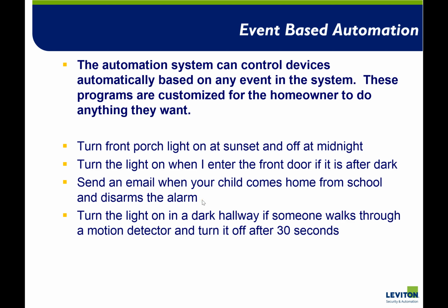So let me just talk a little bit about how automation tends to work. This is what we call event-based automation. This is where really the control system is triggered to do things based on events. These events could be, for example, a door opening, or it could be a timed event at certain times of day, there's all sorts of things that may trigger these sorts of automation that we can program.